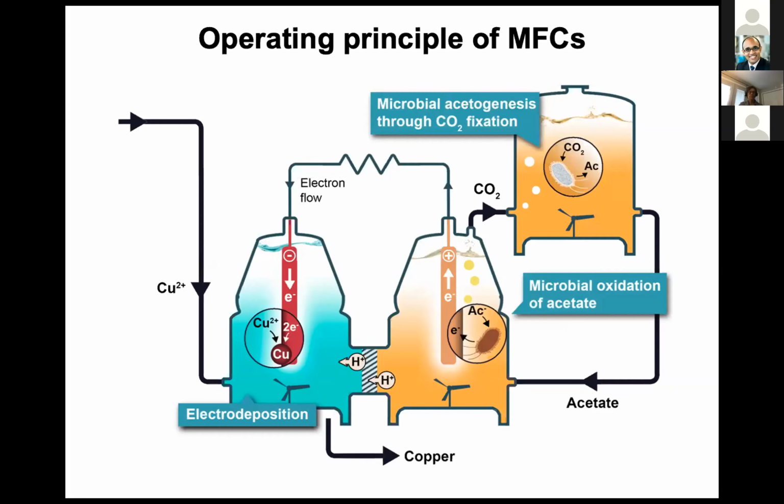Research in my lab, in collaboration with Scott Dunbar and his team, has been working quite extensively on designing and developing microbial fuel cells. Microbial fuel cells are essentially electrochemical cells. The big difference is that the oxidation reaction, the reaction that generates the electrons that allow for the metals to get deposited and pulled out from these wastes, is catalyzed by a special type of bacteria.